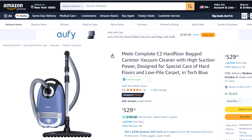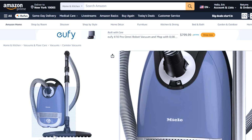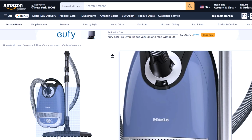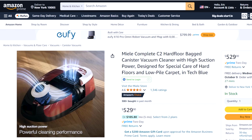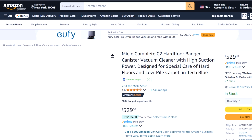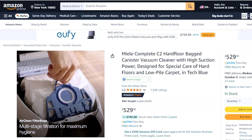Now this is a hard floor style vacuum, so you get this style of head, which is not effective at all on carpet. It's very good on hard floors, and these things have a reputation for lasting forever. You probably won't need to service it for a long time, and if you do, you can take it to your Miele dealer. They've got super powerful suction, really good sealed bag, extremely effective filtration, a totally sealed canister. These are one of the best vacuums out there.